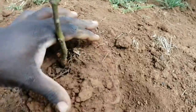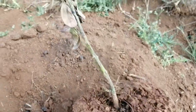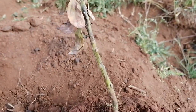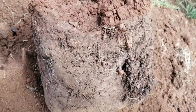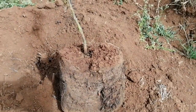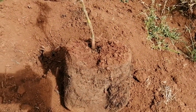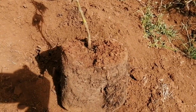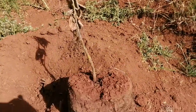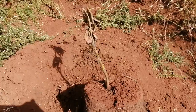And you see, it has no chance of bouncing back. And this is what we have discovered. We've lost quite a number of seedlings from this orchard, and these are some of the seedlings that we had sourced earlier in the year from a vendor from Nyeri County.